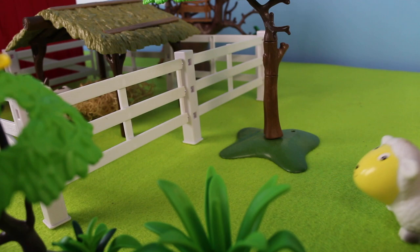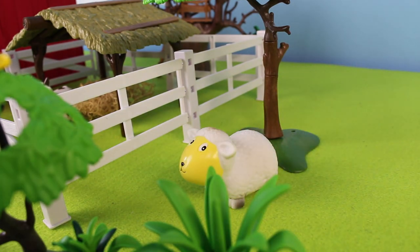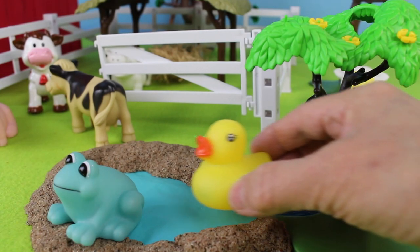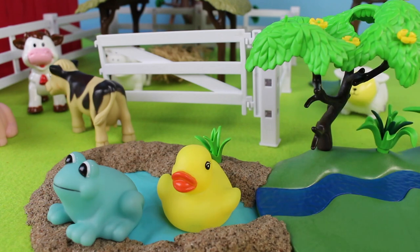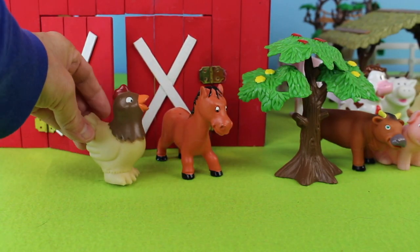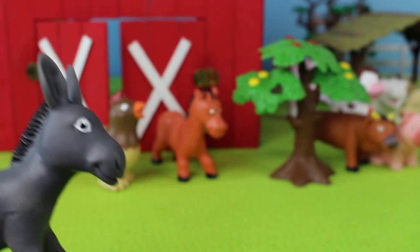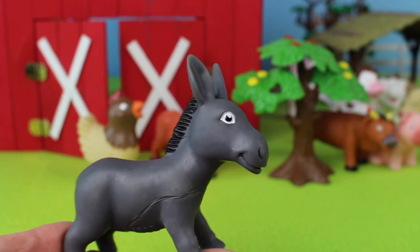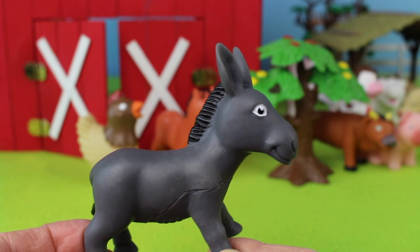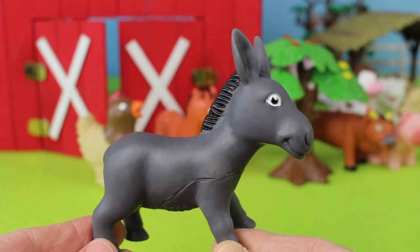And look, in the field, here comes a sheep with a yellow face. Swimming down the river, we have a yellow duck with an orange beak. Over by the big red barn, here comes a chicken with an orange beak. Here comes a donkey. It's a gray donkey. Look at the big tall ears on this donkey. And you can see its tail and its mane. Donkey.